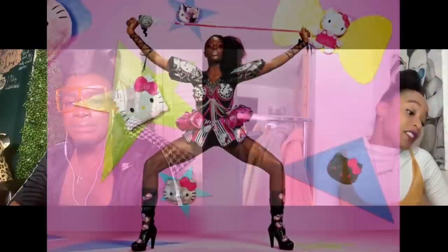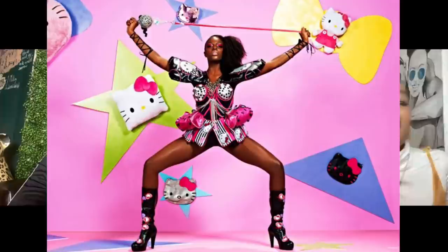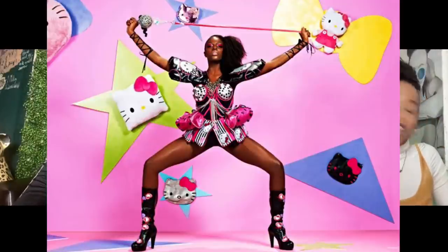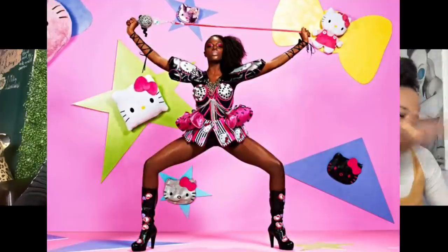The symmetry to me is insane. I love it. It's symmetrical. I want to cut that down the middle. The legs, very Grace Jonesy. You can't ignore that.